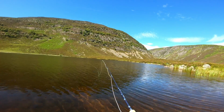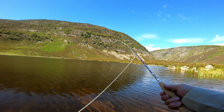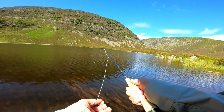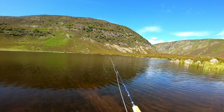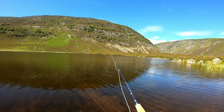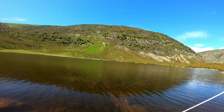What an amount of damsels lie on the water here. I wonder if that's what the fish are taking. Yeah, it seems to have died a death. Not that it was especially lively to start with. What a place though, a stunning place.